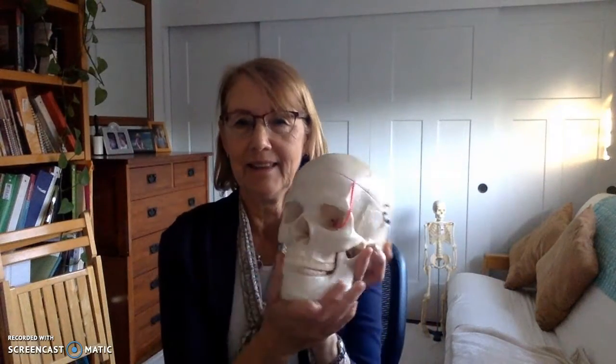I have my skull here, and you will have yours also in lab. And in lab, you'll be able to do all sorts of things like take off this, look inside, and name all those little holes, foramina, where the nerves go through. You'll be able to finally sit and touch things and rotate them as much as you like and look at them in a way that's much better for learning. So I'm really excited about that.